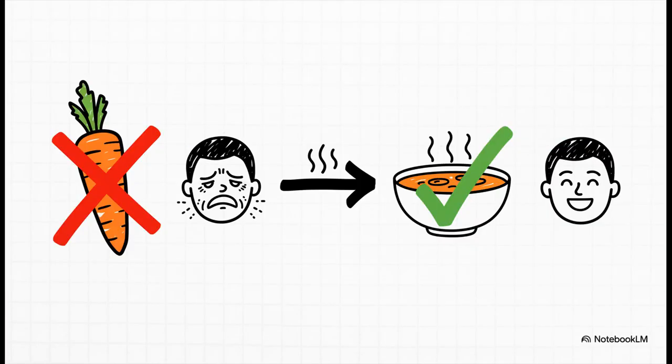And this right here, this is the single most important, most empowering piece of advice you can give your patient. You get to tell them they don't have to give up these foods entirely. Cooking changes everything. It denatures those unstable proteins and makes them harmless. So our patient who can't eat a raw carrot stick, a nice bowl of hot carrot soup should be perfectly fine. This is a total game changer for their quality of life.